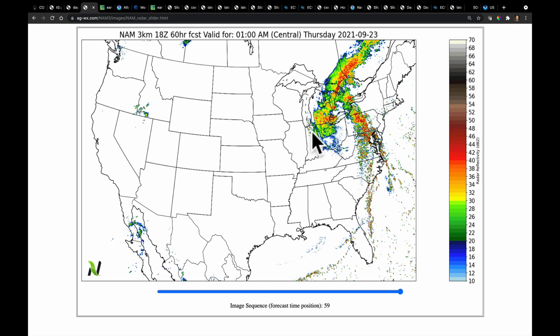More heavy rainfall on the backside. It's going to be a lot cooler air coming through behind this. But in Indiana and Ohio and Michigan with scattered storms to the southeast. And once that clears, we're going to have several drier days on the backside.